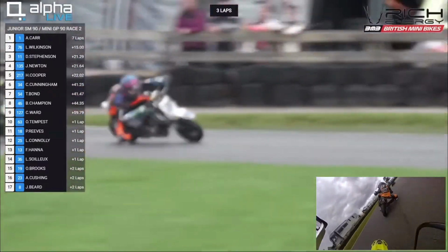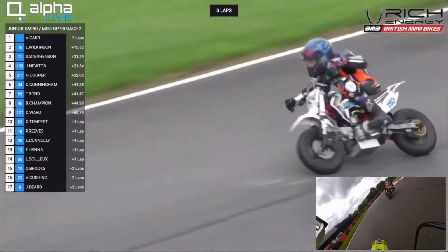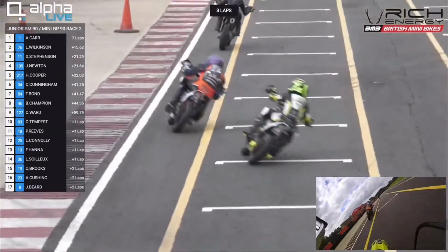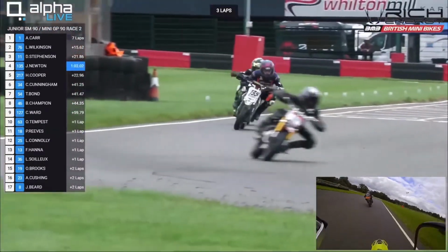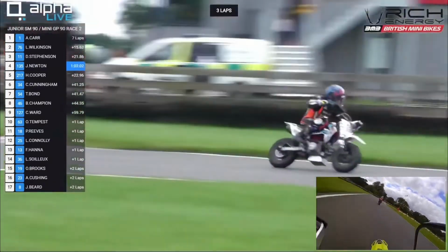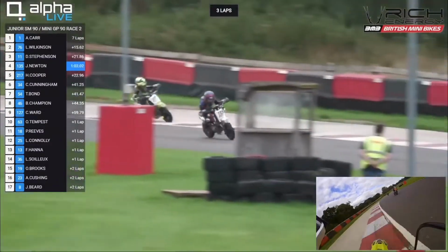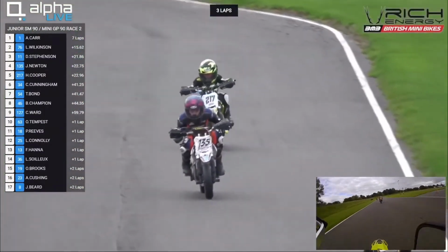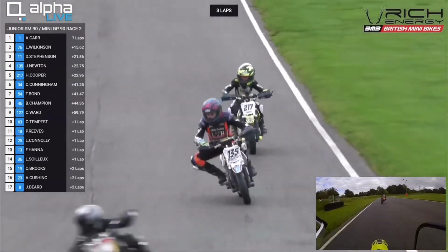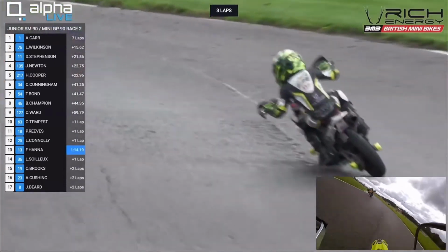I wonder if Stevenson's had an off somewhere, you know, because he's lost a massive amount of time to Wilkinson in a very short space of time. He was only a second back from him. Yeah, he's had a slow lap. He's had a slow lap the last time back. His last lap was a 1:06. So he's come off the circuit somewhere, lost about 5 seconds, and now he's got Newton and Cooper all over the back of him. So Stevenson's got to get back on with this. And of course, this is the trouble when you lose pace with the rider in front. It's just a case of trying to get back into contention.